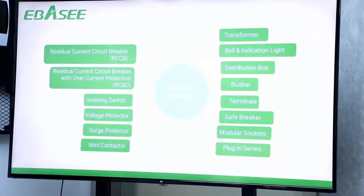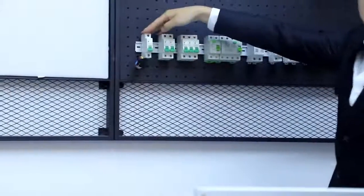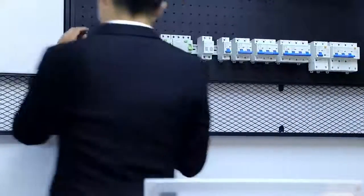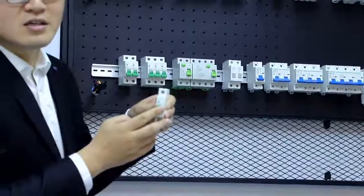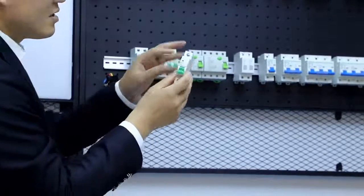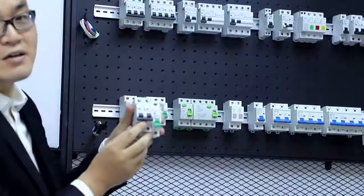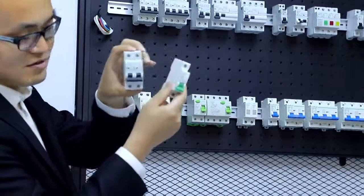Okay, for the module terminal products, we have MCB, RCCB, RCBO, isolator switch, and so on. Please look at our samples here. This is MCB, RCCB, and RCBO. I can show you. Turn on, and turn on. And as you can see, the handle is green, and this one is black. So we can customize for you. It's up to you.